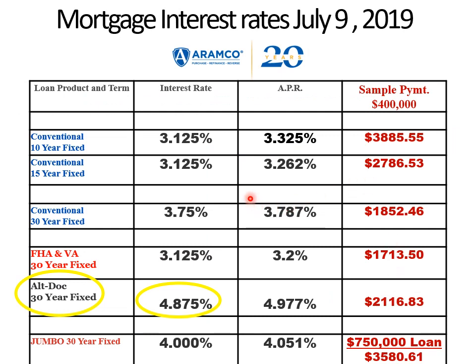But that's the biggest lifeline this housing market has, the low interest rates. Historically still super low. The 30-year fixed conventional is at 3.75 and the FHA is at 3.125. Don't forget, you need to pay mortgage insurance if you have the FHA. VA is still zero down and no mortgage insurance.